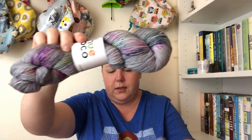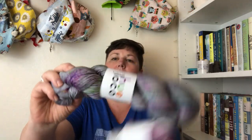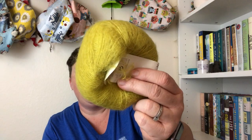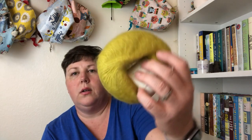I have 2 skeins of this. This is Hue Loco, her Phyllis sock in Outer Space Love. It's a nice gray with purple, blue, and neon yellow-green speckles. And I am pairing that with this mohair. This is Rowan Kid Silk Haze. The colorway number is 00684. It's just a really pretty yellow. I love bright, happy colors. You might have noticed that about me.